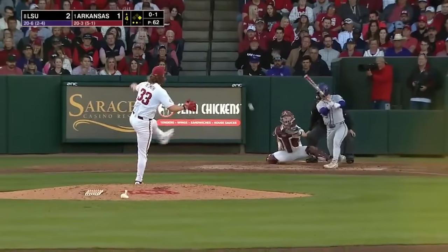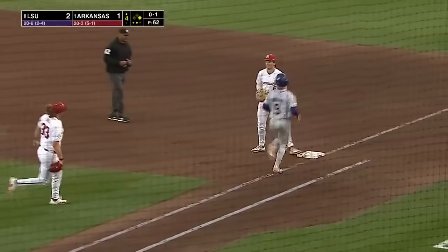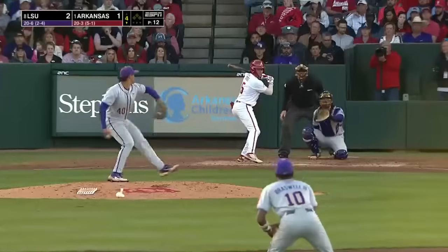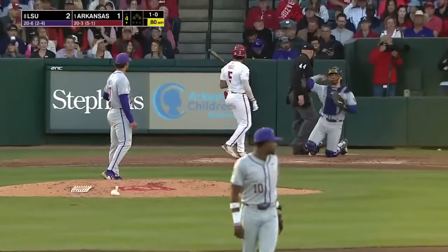Ball one to Bingham. Little half swing. Smith will take it himself. And that will close the inning, but not before LSU. And the first pitch slips out of the hand of Ulloa.